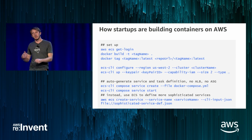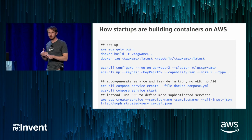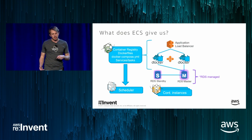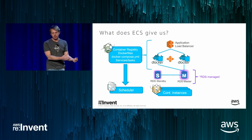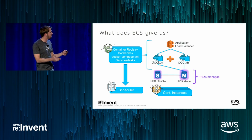So the point in here is that there are command line tools available to you both for Beanstalk and ECS, and you should really try to take advantage of that. So similarly to the Elastic Beanstalk, what is ECS giving us, right? On the left side here, we have the assets. We have our Dockerfiles. We have our Docker images that have been checked into the repository. And we have our services and tasks defined.